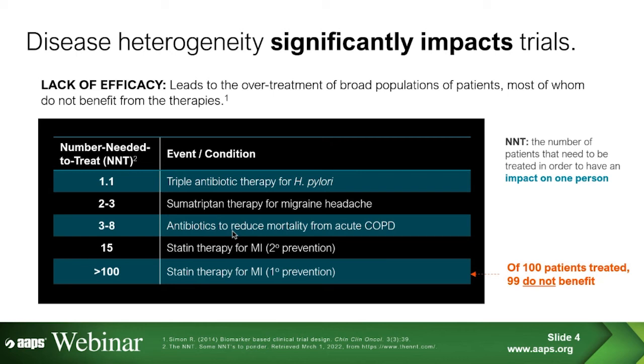Now, if we look at common therapies, we find just how broad the spectrum from a number needed to treat perspective can be. Triple antibiotic therapy for H. pylori has an NNT of 1.1, meaning that virtually everyone that receives this therapy benefits. Sumatriptan for migraines has an NNT of 2 to 3, and so on and so forth.